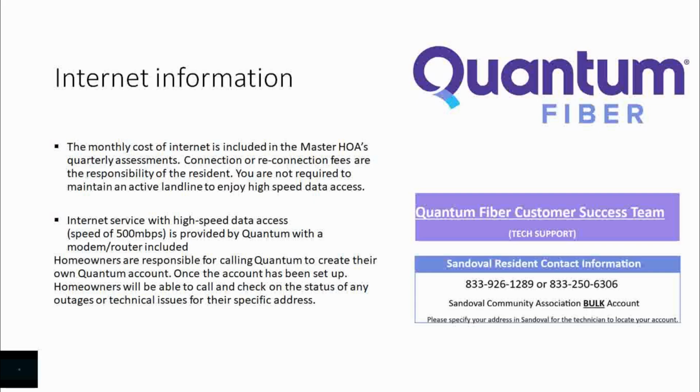Homeowners are responsible for calling Quantum to create their own Quantum account. Once the account has been set up, the owners will be able to call and check on the status of any outages or technical issues for their specific address. Now, it's important to note that that is the responsibility of the resident. We unfortunately cannot call on your behalf if you are experiencing issues because it is a bulk account. So you'll want to make sure that you are being proactive with your internet needs.